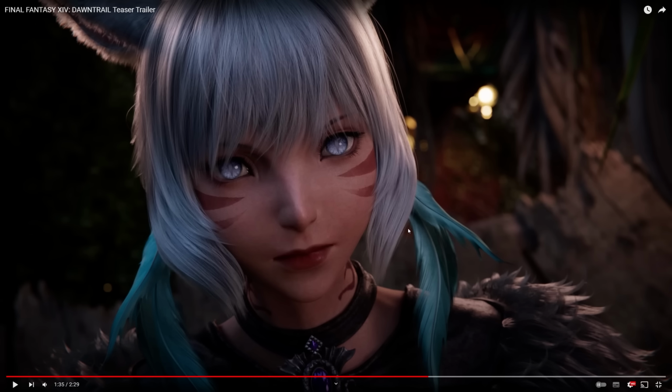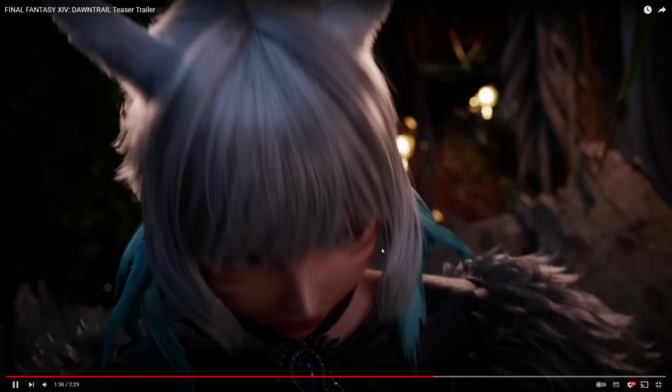But that scenery, also the work they've put into making Ishtola look as beautiful as possible, blows me away every time. This is on a whole new level than the Endwalker trailer. You know, look at those eyes. Oh boy, I could stare at those all day, but we won't.